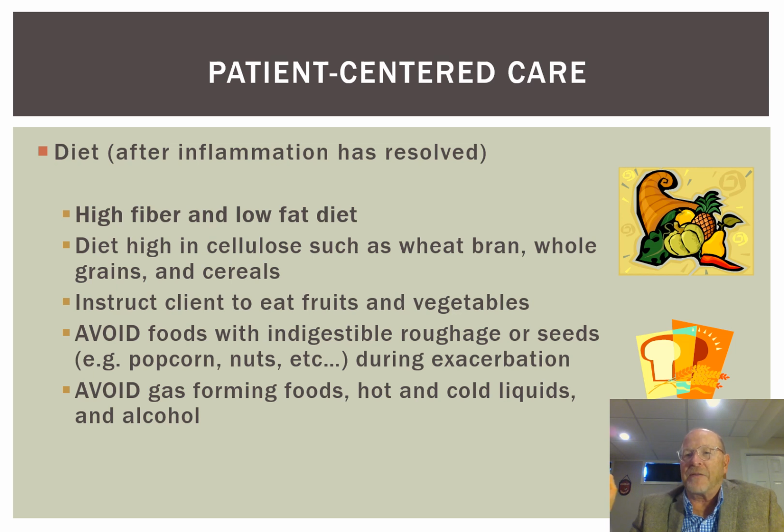So remember, when we had inflammatory bowel disease, we wanted a low fiber diet. There's no problem with motility when you've got diarrhea, but we want a high fiber diet in diverticulosis and diverticulitis, to make sure that the fecal matter moves through the sigmoid colon and doesn't fill up the diverticular pouches. So tell the patient what things sometimes get lodged in the diverticula and trap the fecal matter: foods with indigestible roughage, seeds, popcorn, nuts, etc.